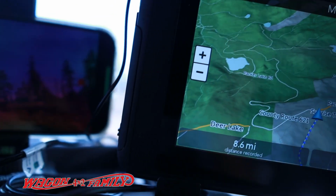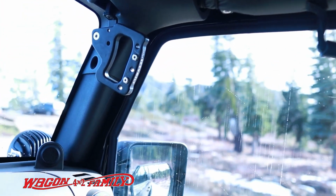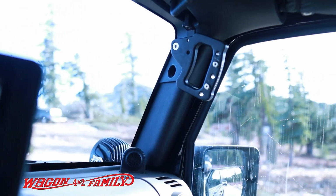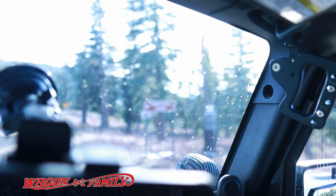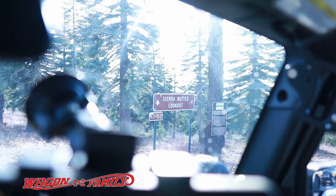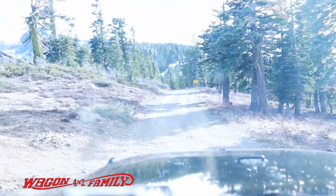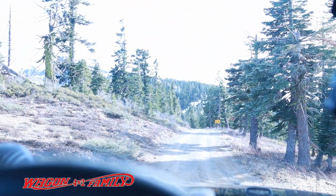Oh, here we go. Hold on a sec here. Oh, okay. It's a little turn off, Sierra Butte lookout tower. Oh, right here. Here we go. Sierra Butte lookout tower. Okay, so it's just a gravel road, and people are parked right here. State Line Road. I hope we can drive.